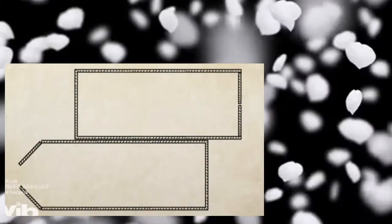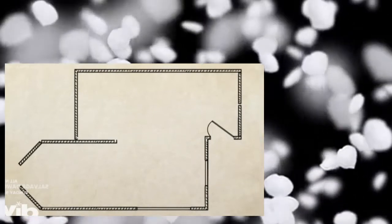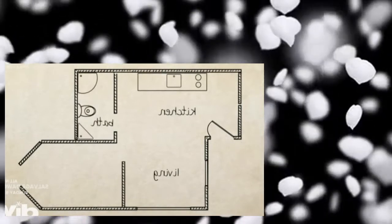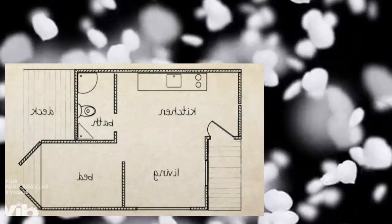So here's their plan. Offsetting the 2 containers creates space for a front door. Taking out most of the dividing wall creates an open plan kitchen and living area. Then building 2 internal walls creates a bathroom and bedroom. At one end, there'll be a porch, and at the other end, a deck.